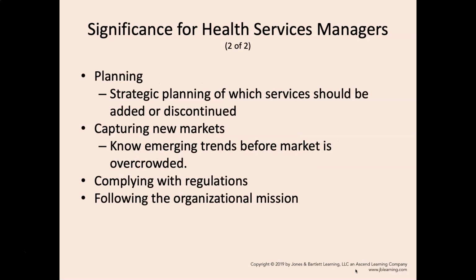They also need to be good at planning, strategic planning, which services should be added or discontinued, how to capture new markets, know emerging trends before the market is overcrowded, know what their market share is. Is that market share increasing, decreasing? What about their competition? What new technology or new services or new opportunities are coming so that they can advance their market? Also, complying with regulations is a constant challenge, and following their organizational mission to serve their community.